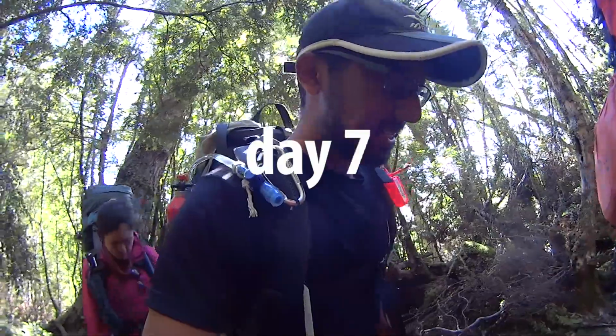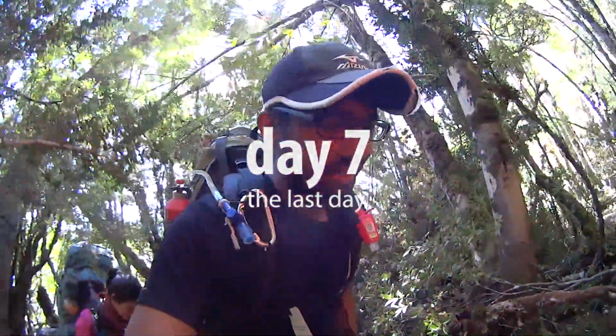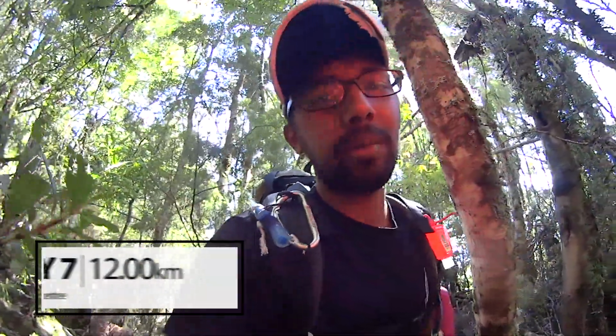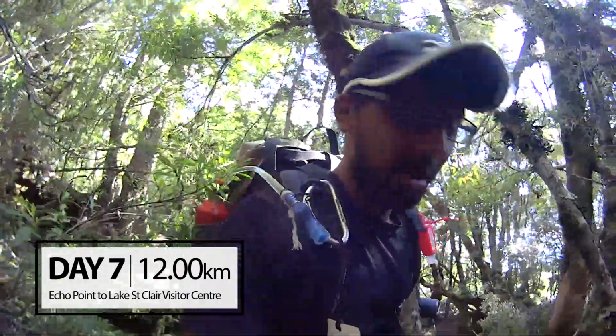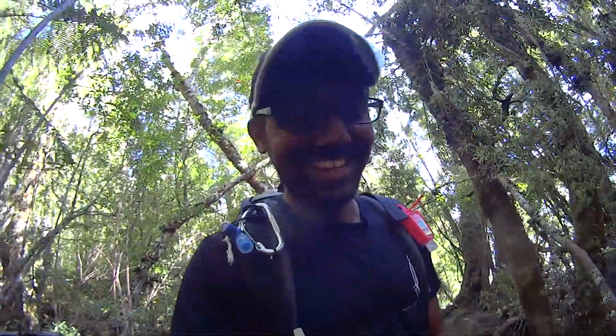Alright, and we begin day 7 of the Overland Track. Today is the last day, the final stretch, the bittersweet ending. Today we're just walking 10 kilometers from Echo Point Hut to Cynthia Bay. With dry shoes. The sun actually managed to dry out our shoes.